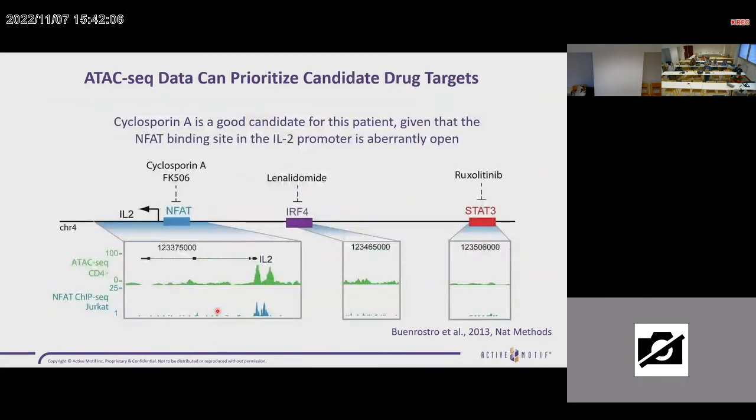And here you can see that the NFAT binding part of the IL2 locus is open, suggesting that NFAT can bind to this locus. It was further confirmed with ChIP-seq in Jurkat cells after cyclosporin A treatment, and they can't see anything regarding IRF4 and STAT3 transcription factors, and you can see that with the ChIP-seq, they didn't obtain anything.